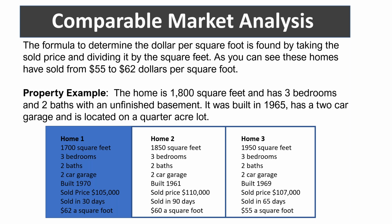This is a good visual example of what we're looking at with comps and how we might look at 3 different houses. What we're going to do is determine the dollar per square foot by taking the home sold price and dividing it by the square foot. Let's say we're looking at an 1,800 square foot home that has 3 bedrooms, 2 baths, and was built in 1965. Then we're going to find 3 comparable properties.